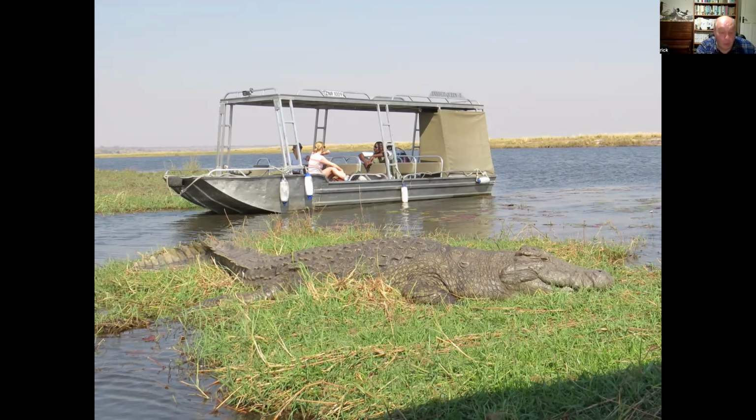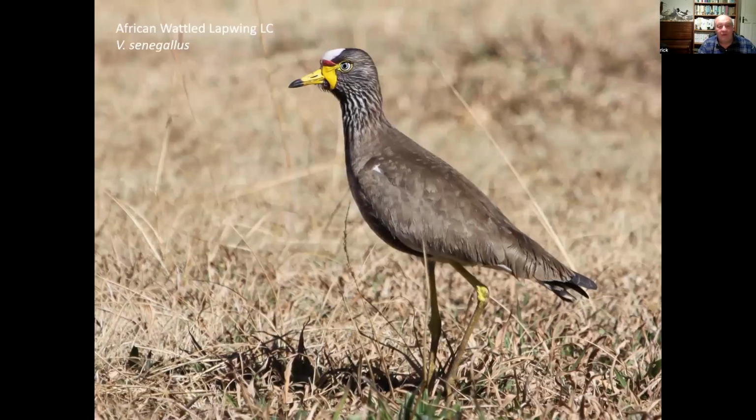But this little pause to look at this giant gave Elis the opportunity to find yet another lapwing species for us, the African wattled lapwing. These are the wattles here. These, as I said, the lappets. These are wattles around the eyes, and this is very closely related to the white-crowned lapwing, as you can really make that out.